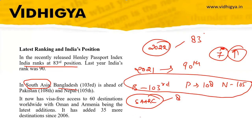There is a mnemonic, a technique to remember this. That is MBBS Pani. This is how you will remember. M is Maldives. Do not confuse M with Myanmar. Myanmar is in ASEAN, that is the Association of Southeast Asian Nations. This is Southeastern and this is South Asian.